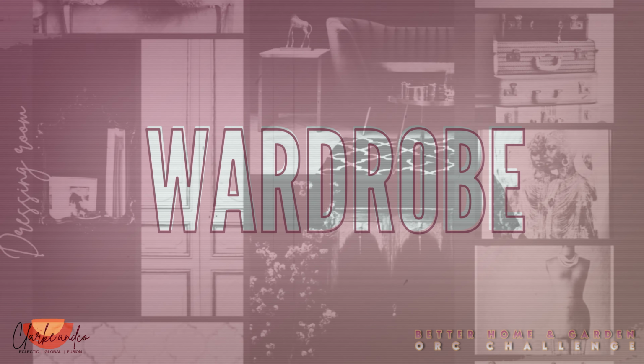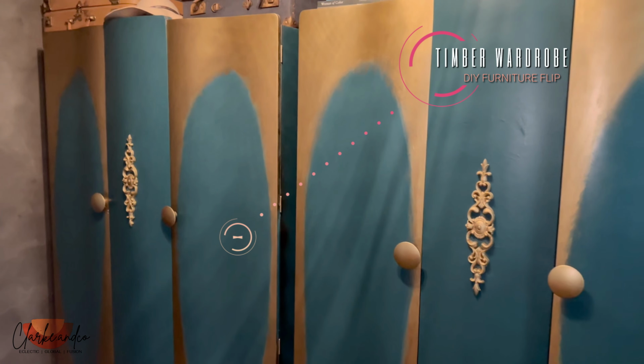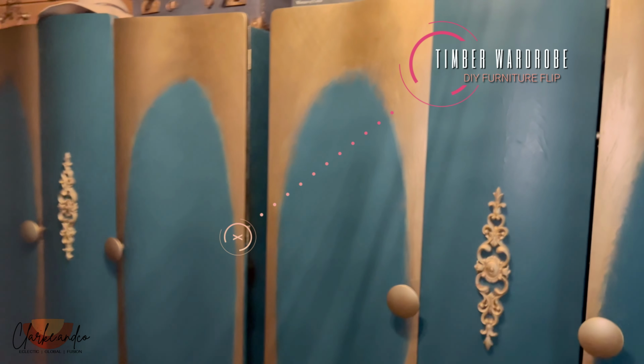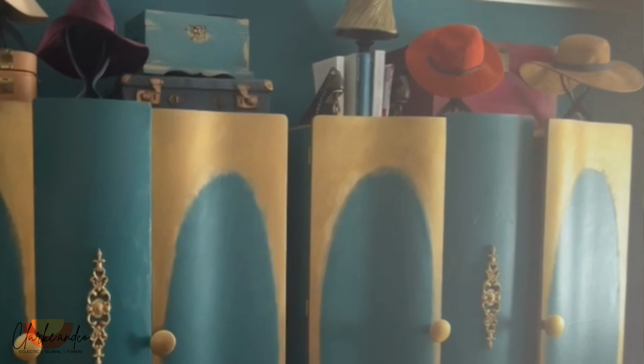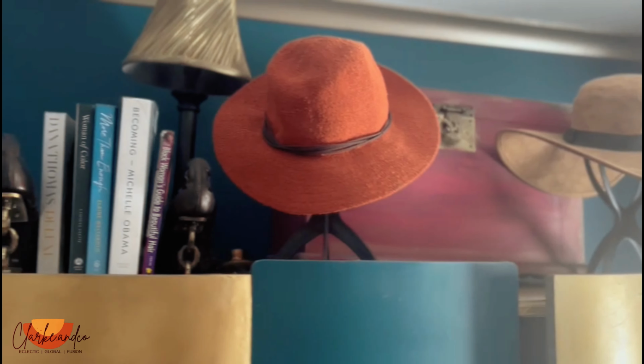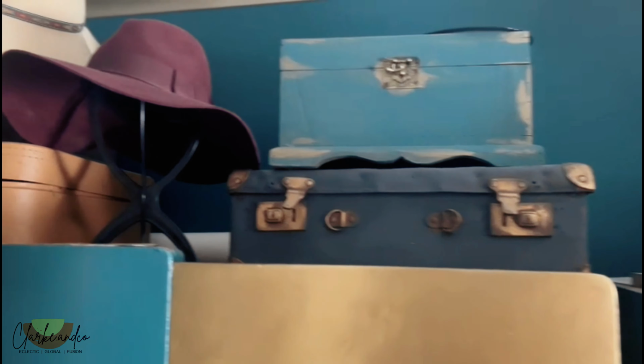The wardrobes are such a bold, standout feature of this room. I love the colour combination of that teal and the gold. It really pops, and it's just something that you don't see every day. I really utilised the top of the wardrobes too by adding some vintage chest and my hat and some books, which really just adds to the overall aesthetic of the room.